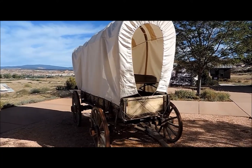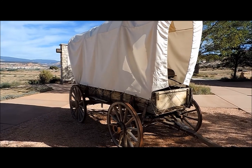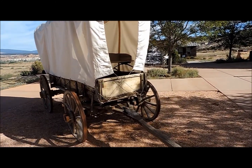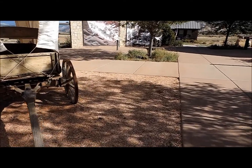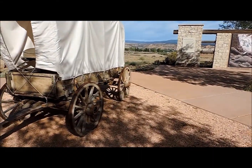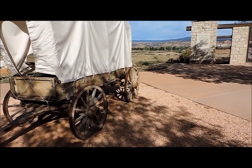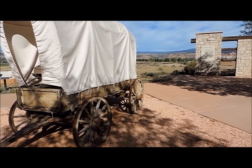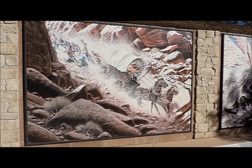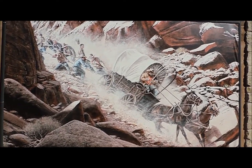This is the type of wagon that the settlers used when they built this road. They expected to do it in 6 weeks, but it ended up taking them 6 months. There were some places where they had to blast with dynamite, and they had a big guy that they hung over the edge. Well, let me show you a picture over here. Right here, this is actually what it was like.